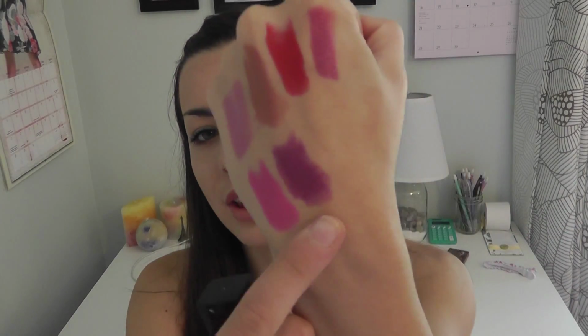But yeah, it's a really pretty purple, and I think this would go with all skin tones, honestly. I think this would look really good on people that have dark skin tones, because I really like purple lips on people that have dark skin tones. I think it looks really pretty.